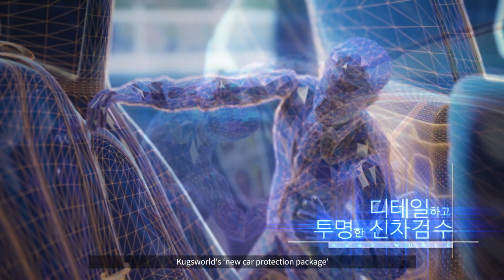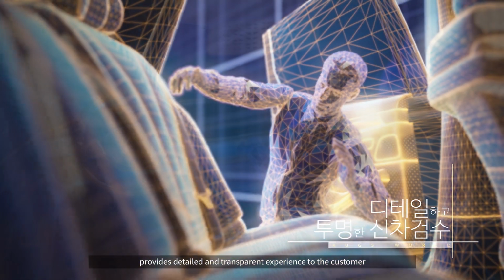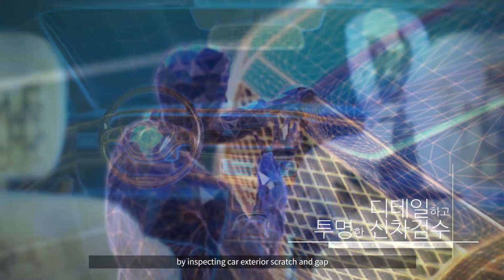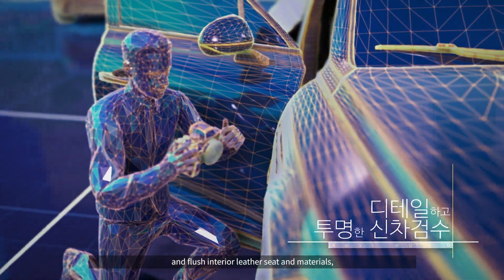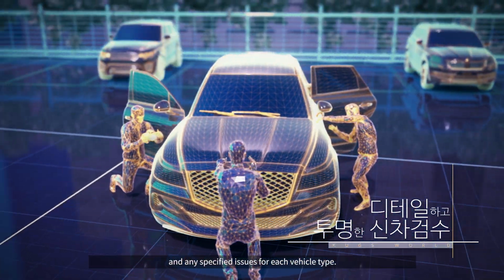KUGS World's new car protection package provides a detailed and transparent experience to the customer by inspecting car exterior scratches and gap and flush, interior leather seats and materials, and any specified issues for each vehicle type.